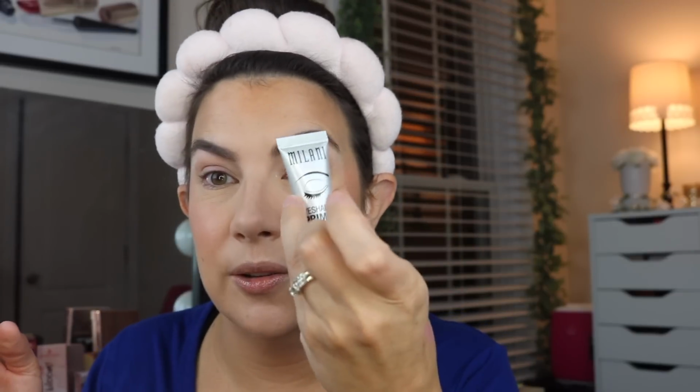Don't want cheesy meatloaf. I finally did drain my other Milani eyeshadow primer, so we have moved on to a new one that I had on hand as a backup for quite some time, because I know the bottle even looks a little different now with what's currently being sold.